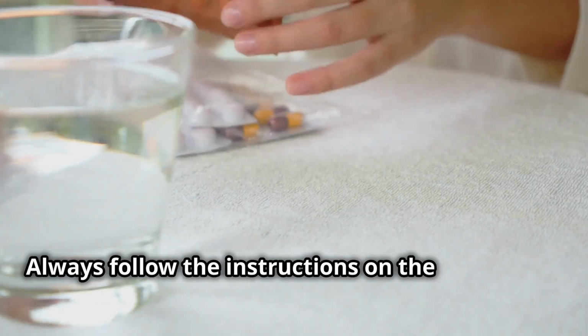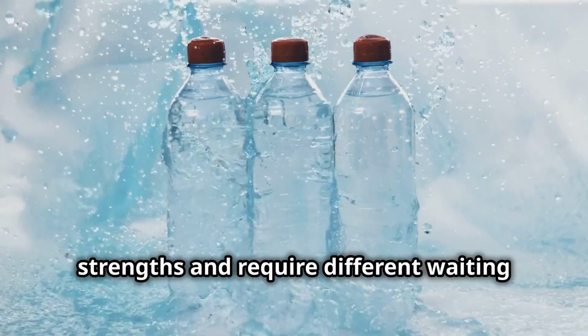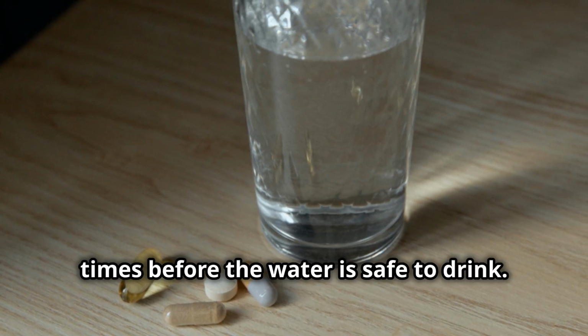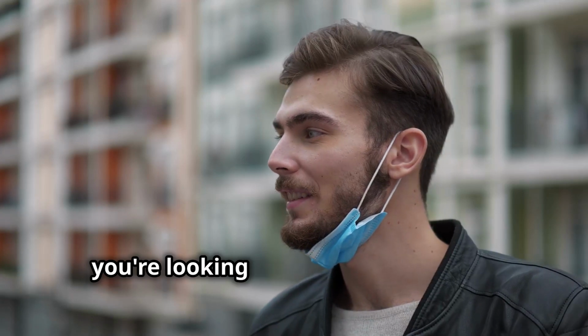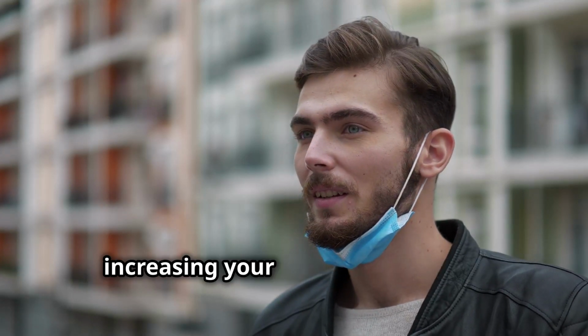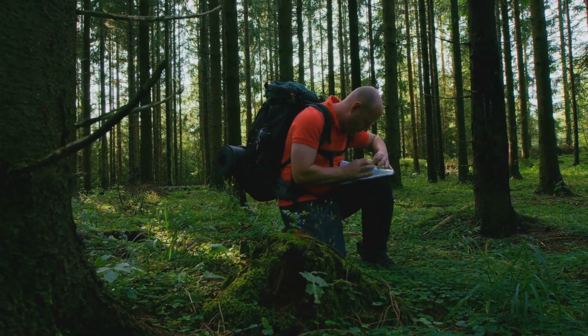Always follow the instructions on the packaging though. Different tablets have different strengths and require different waiting times before the water is safe to drink. Patience, my friends, patience. Once that waiting time is up, you're looking at a much safer drink, increasing your chances of staying hydrated and staying alive in a tough spot.